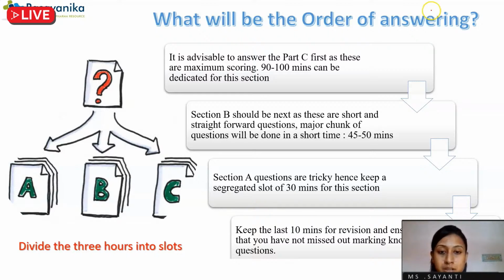Then comes section B. Section B should be the next, as here you are asked short and straightforward questions, and a major chunk of questions can be done in the span of 45 to a maximum of 50 minutes. Don't take more time than 50 minutes.